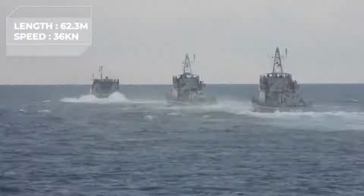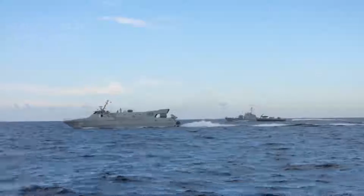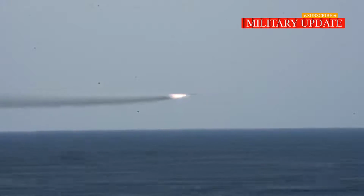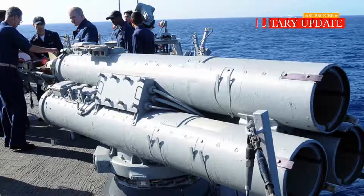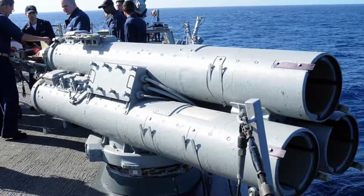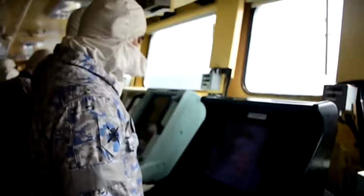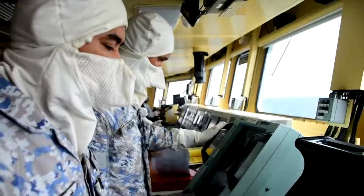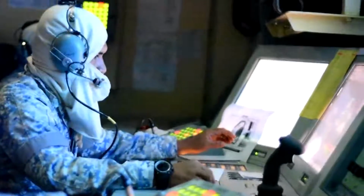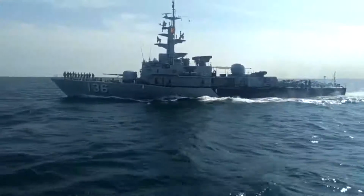The 62.3 meters long corvette can travel at dash speeds of 36 knots and is capable of holding 6 MBDA-made Otomat Mk2 missile launchers, 2 triple Eurotorp B515 torpedo launchers for anti-submarine warfare, as well as the Otobreda naval gun and Dardo CIWS. It also hosts a suite of sensors and EW capabilities, including the NS-9 radar interceptor and TQN-2 jammer.